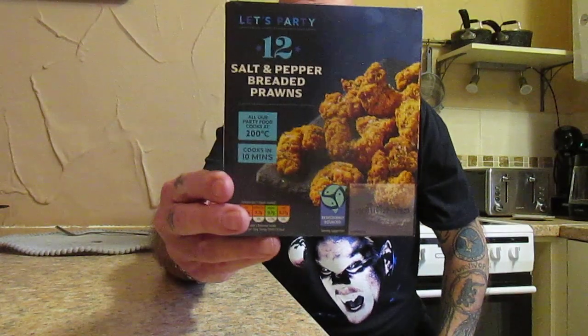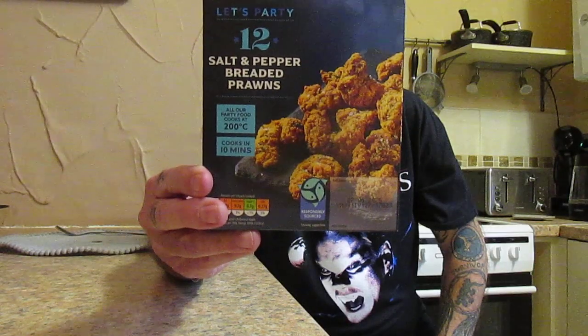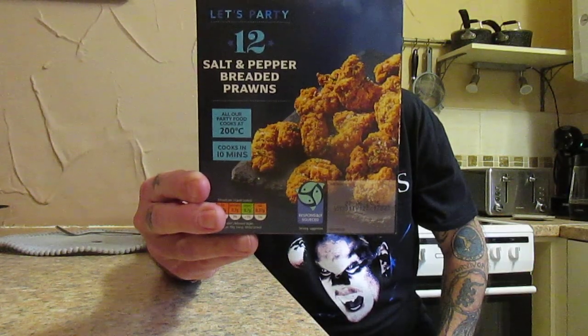As I say, reduced from £1.14 whatever to 99p. So let's see what they're like. In fact, I was amazed yesterday in Aldi at just how much prices had dropped since Christmas Eve. Ridiculous. But we fall for it every year, don't we?